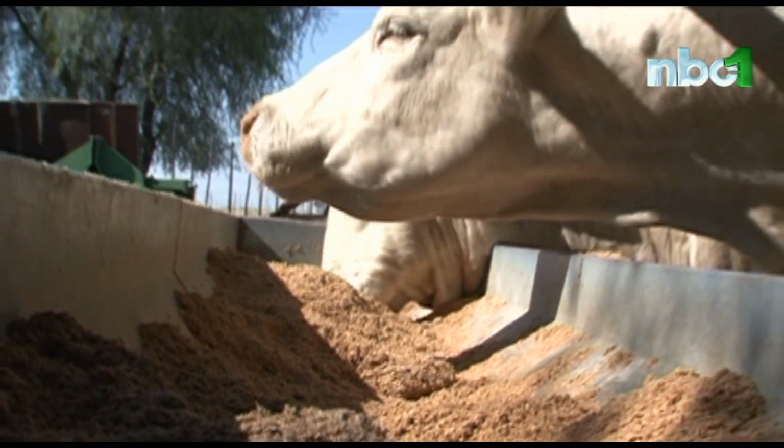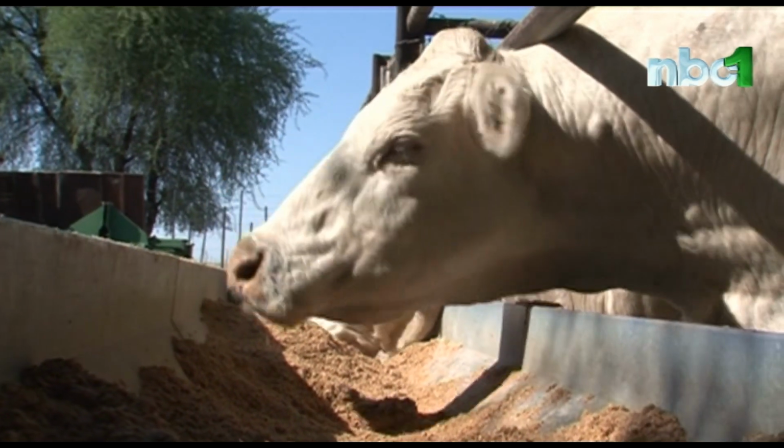Some farmers prefer to give blocks because they last longer. And especially for farmers who cannot afford the 50 kg bags here, who prefer to use blocks here. And blocks are quite suitable for small stock also.